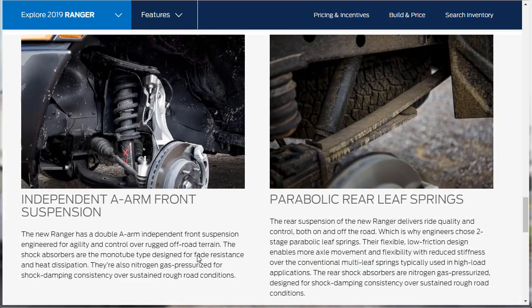Check out the Fox shocks right here. Anyway, independent A-arm front suspension. The new Ranger has a double A-arm independent front suspension, engineered for agility and control over rugged off-road terrain. Those Fox shock absorbers are the monotube type designed for fade resistance and heat dissipation. They are also nitrogen gas pressurized for shock damping consistency over sustained rough road conditions.